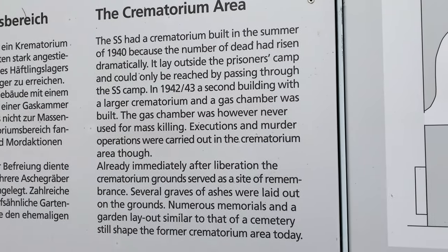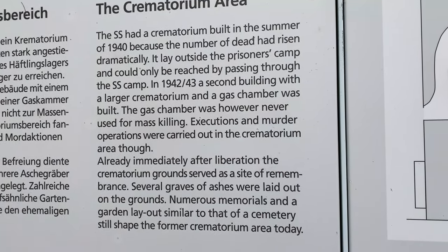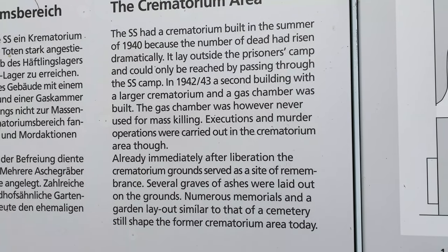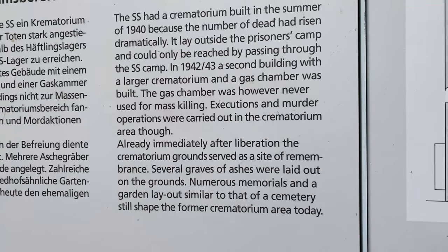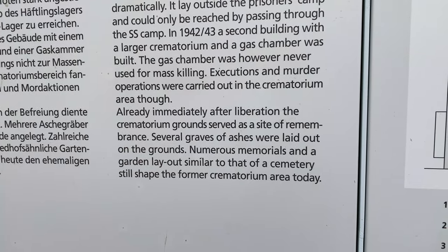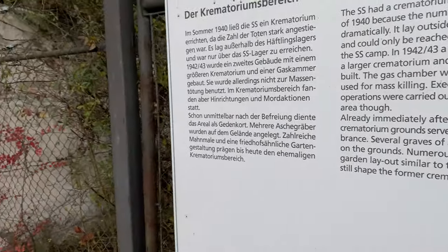The SS had a crematorium built in the summer of 1940 because the number of dead had risen dramatically. It lay outside the prisoners' camp and could only be reached by passing through the SS camp. In 1942, a second building with a larger crematorium and gas chamber was built.